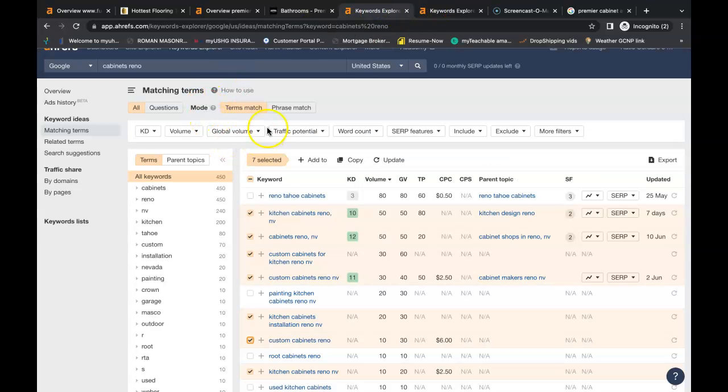This tool here is called Ahrefs. It is a paid tool and it buys data from Google. And one of the features is it allows you to search for these buyer intent keywords. And these are just examples of many that you can put inside your content. So when a person goes and searches this term, they can potentially find you on Google.